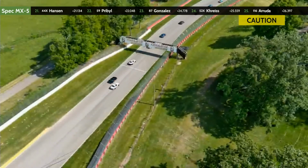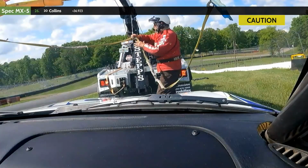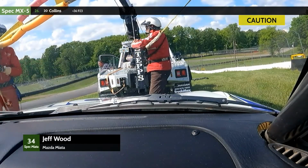Okay, we're actually now under full course yellow, so oh, there might be a DQ there. Somebody might have been passing under yellow. Yeah, a little side by side when it shouldn't be. That'll get you in trouble.